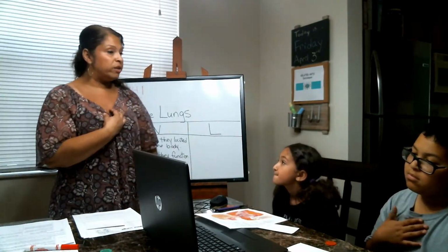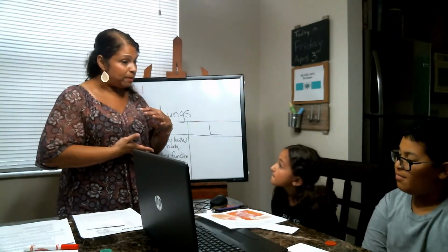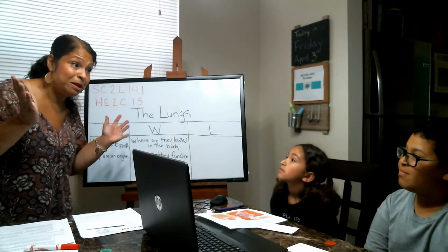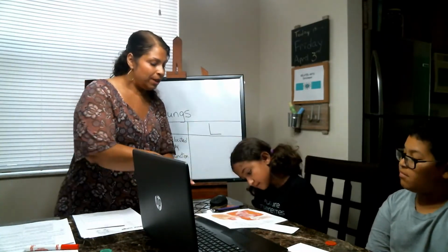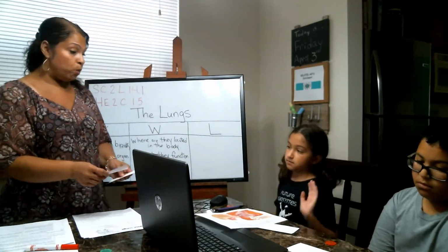So because your heart is on the left, the lung on the left is a little smaller because they're sharing that space inside the rib cage. The lung on the right is actually bigger. Guess what? I just learned that. Didn't know myself. Okay, so the bronchi are like the little tiny branches. So let's go ahead and write that word down.